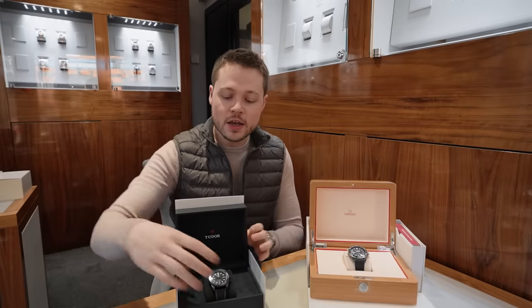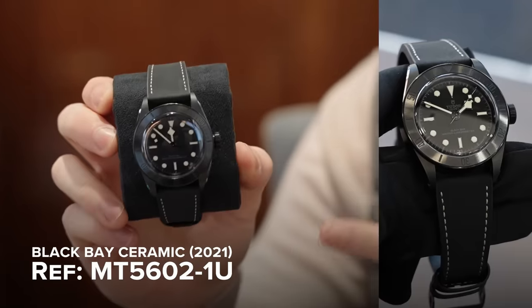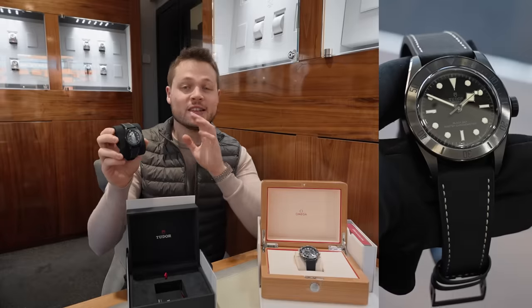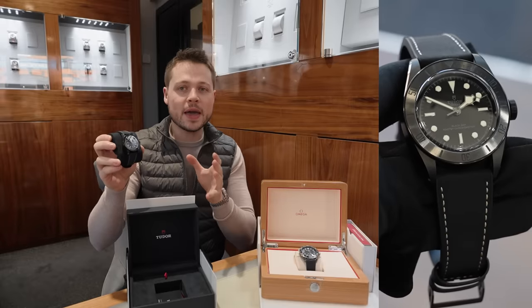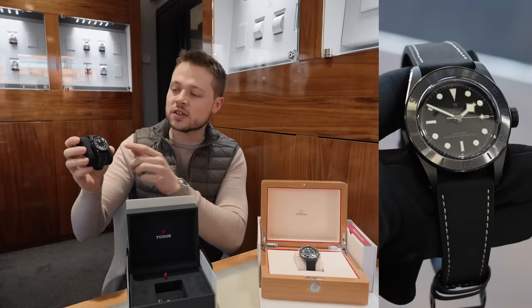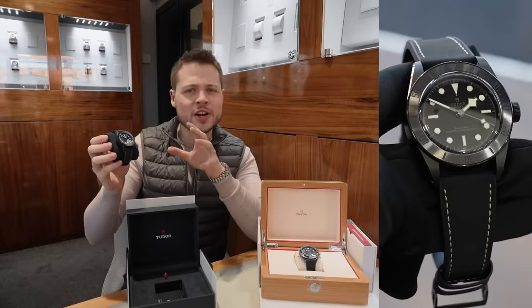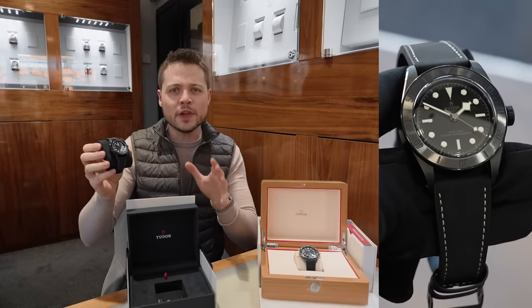Okay, so I've just picked out two watches that I think present really good value at the moment. Non-Rolex brands, we'll have a Tudor and an Omega here. So this is a Tudor from 2021. This is a 41mm case and it's a ceramic watch. So it's a Black Bay on a hybridized rubber and leather strap. We've got a brushed ceramic bezel, full ceramic case, just a really interesting, super stealthy looking watch.